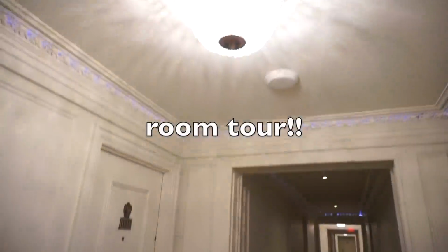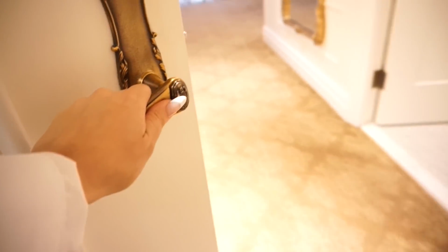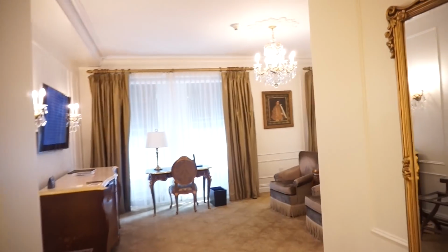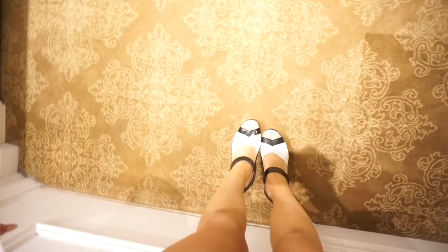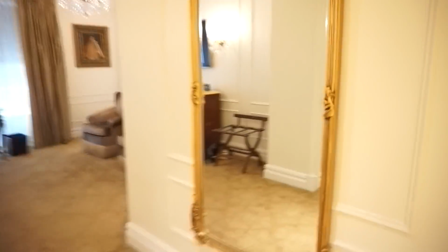This is the hallway before our room, by the way. Alrighty, this is our room. Are you ready to see it? Oh, even the handle is fabulous. Oh. My God. Oh my God, even the sign is beautiful. So, you walk inside and it's like this.